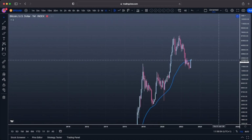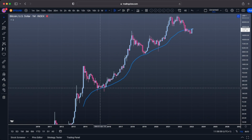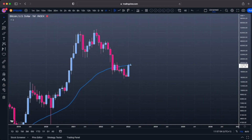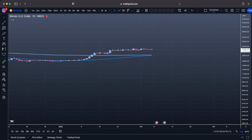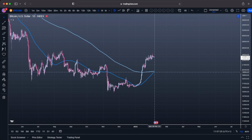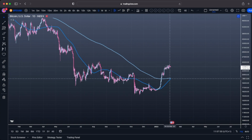More interesting is also the monthly candle. This is the 50 MA, it also acted as support, pretty clean. And now we had the January candle that made potentially a bearish retest. For now, February is unable to claim this MA as support. So there are a lot of bearish signs here, and I am not really convinced. We have this golden cross on the daily, so this would suggest we could go higher.